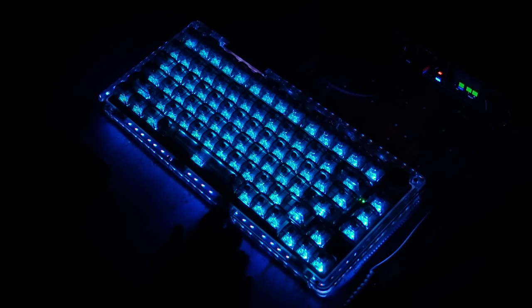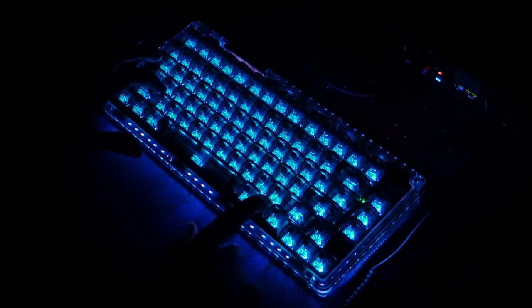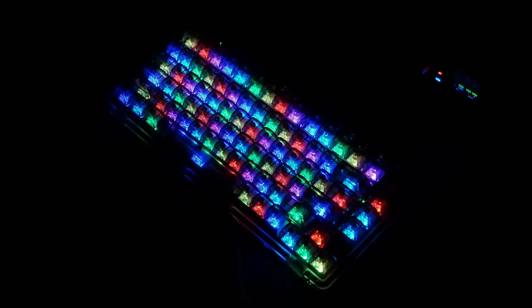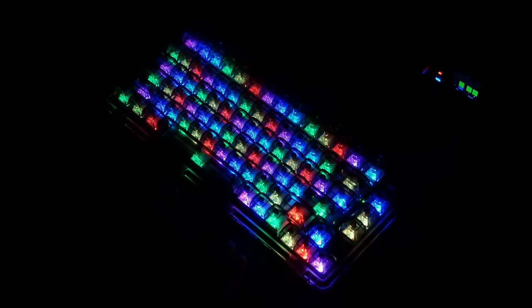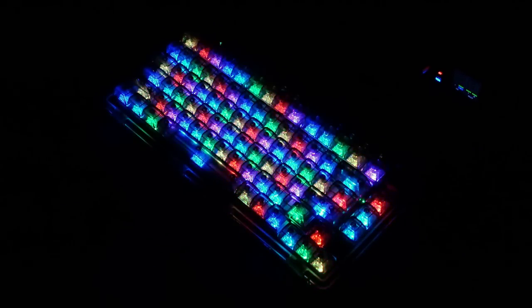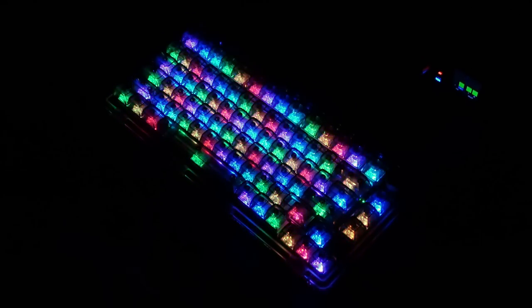So let's just turn off the side light. There it is. Now we're seeing just the backlight. To change backlight modes, we go function backslash. And you can see it is colorful. It is beautiful. The colors show through so vividly with this sort of crystalline display.